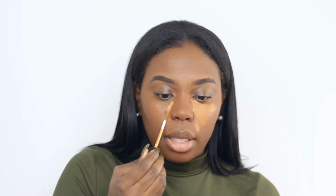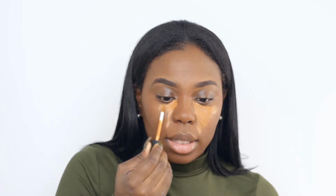Concealer that I have been loving, loving, loving since about October of last year. This is the NARS Radiant Creamy Concealer. It is so bomb. I'm about to go purchase another one even though this one's not even done yet. So I've been bringing this all the way down almost to the corner of my lip area, and I can go a little bit heavier with this because like I said, I didn't do a whole lot of foundation.